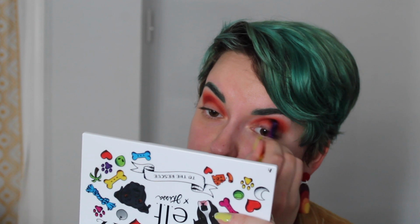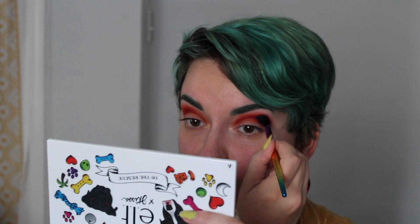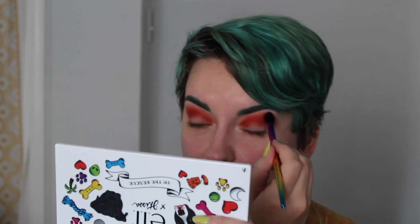I like how easily these shades really just blend together. It's a very subtle difference, but I can see the difference that these two shades make with each other. And I realized that I didn't blend up the first red as much on my brow bone as I did on this side, so I'm going to try and even those out real quick. Yeah, so far so good.